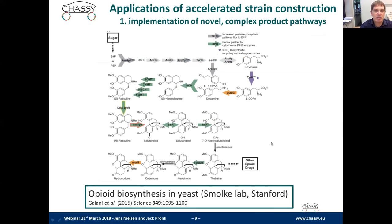Now, this is a very simple example of how relatively simple genetic engineering strategies can be accelerated. But of course, the much more interesting thing is that we can now access much more complicated engineering strategies. There are already a couple of very beautiful examples of that in the literature, of expressing complicated pathways, for example opioid synthesis in yeast, done by a small group at Stanford in the United States, who have shown that the expression of a large number of plant genes enabled Saccharomyces to make opioids. This sort of daring metabolic engineering strategy has become a lot more accessible now with the availability of the toolset that I just mentioned.